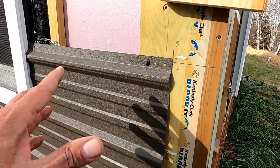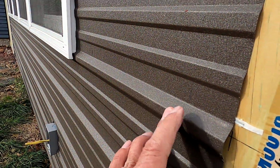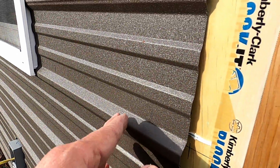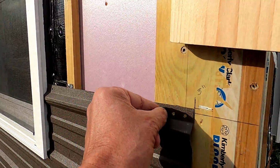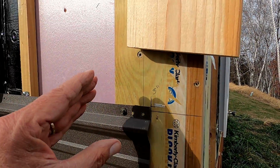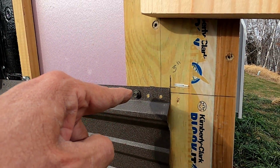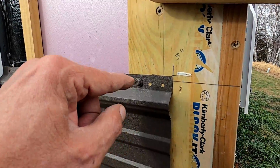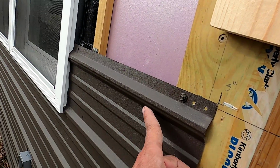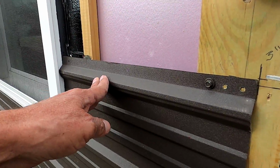Okay, so the next thing I did was mark off the screw locations. And the screw locations, in this case, would be right above the taller ribs, like right there. And the reason for that, once I get a few of them in, I'll take these out. These were just to hold it in place while I did the measuring. When the next piece goes on, it laps over this one, and then the screw, because it's right above the rib there, will go through both of them, and they'll both be held down. The next one will end right there. No way for water to get up under there.